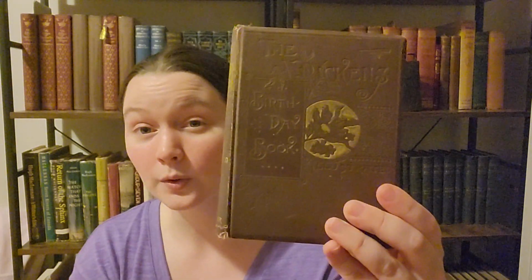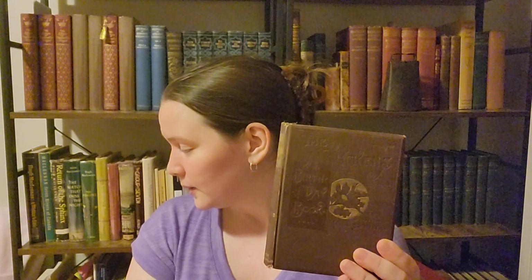Let's see if this one has a date here. Once again, there's no publication date in this one. It could be that this one is early 20th century, just by the dates in there. But this next one certainly is a little bit older. Based on the names here, I do wonder if perhaps this one belonged to my great-grandmother. And maybe this other one belonged to my great-great-grandmother, because it is older.